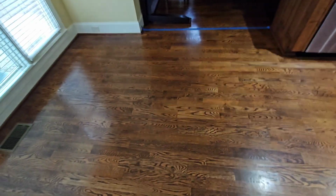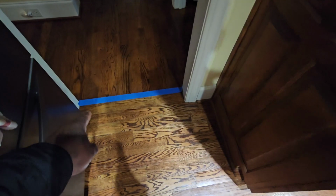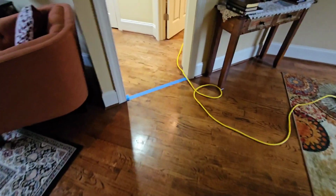So anyway, guys, I just taped off right here. So all I'm going to be doing is this kitchen area. They had a little water damage, and I did tell them I cannot fix that, but I'm going to do a little color correction right here. So we're going to screen this down. And then I taped it off right here. And then I'm going to be doing this little hallway area.